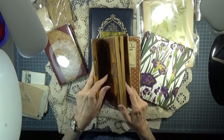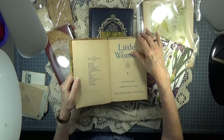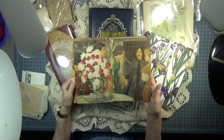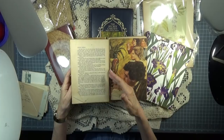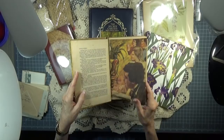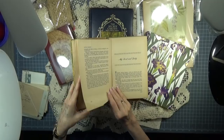So, Modern Classics, Whitman Publishing Company, 1965, and full double spread color illustrations. A little bit loosey-goose here. Needs some work. I'm not going to pull this down because it might break off. Full page illustration, there's Laurie. Probably watching one of their plays. Whoops. Okay.